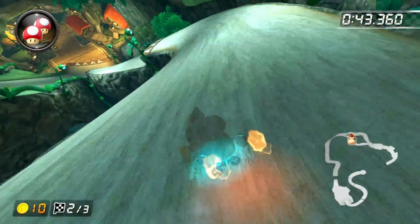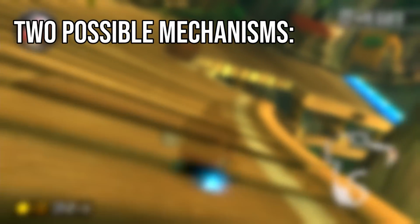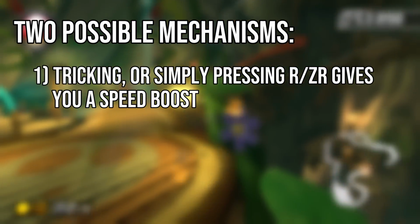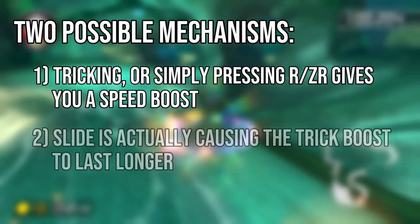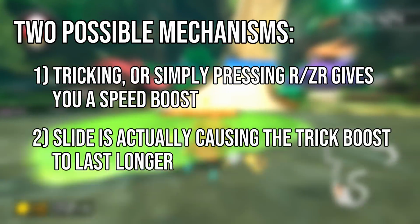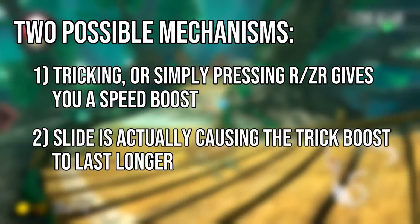naming. It still hasn't been fully verified what it is that causes the slide trick to work, but it seems like what's happening is that when you trick and land in a slide, the very act of pressing R or ZR to do a trick as soon as the original trick boost runs out causes you to get a boost to your speed. There's another school of thought which is that the slide is somehow allowing you to preserve some of the momentum from the original trick boost in mid-air for a short amount of time, essentially extending the original trick boost as opposed to giving you an additional boost.